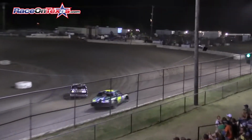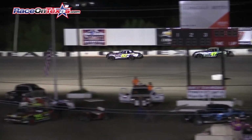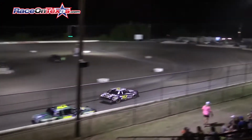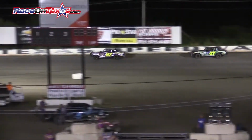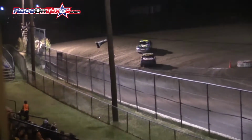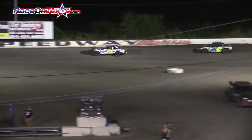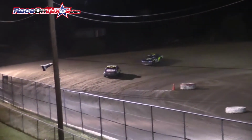Battle for the lead, tightening up. Still about a car length and a half between those 2 competing for 1st place. Remember, the winner of this one is the mid-season champion here at Heart of Texas. #21J, Jordan Carnegie with the right rear flat. To 1 to go this time by.